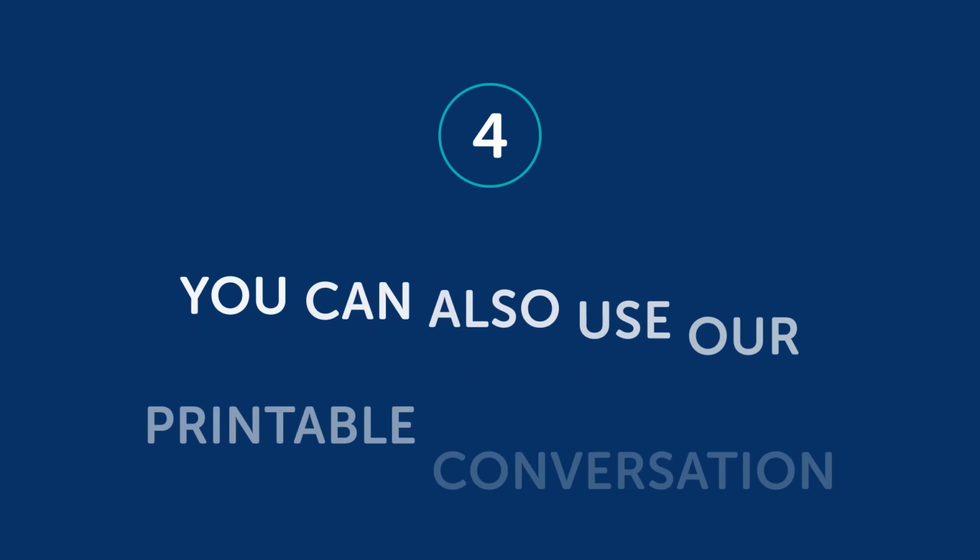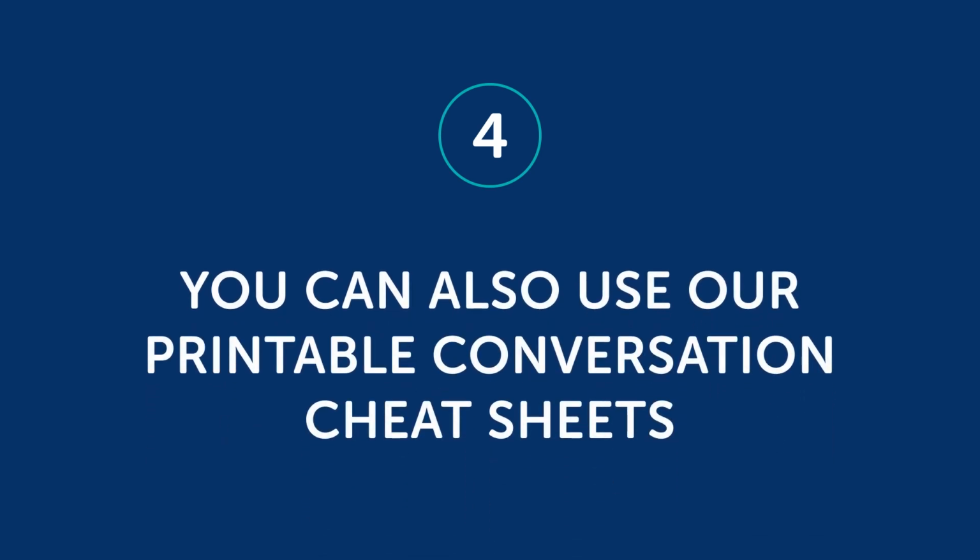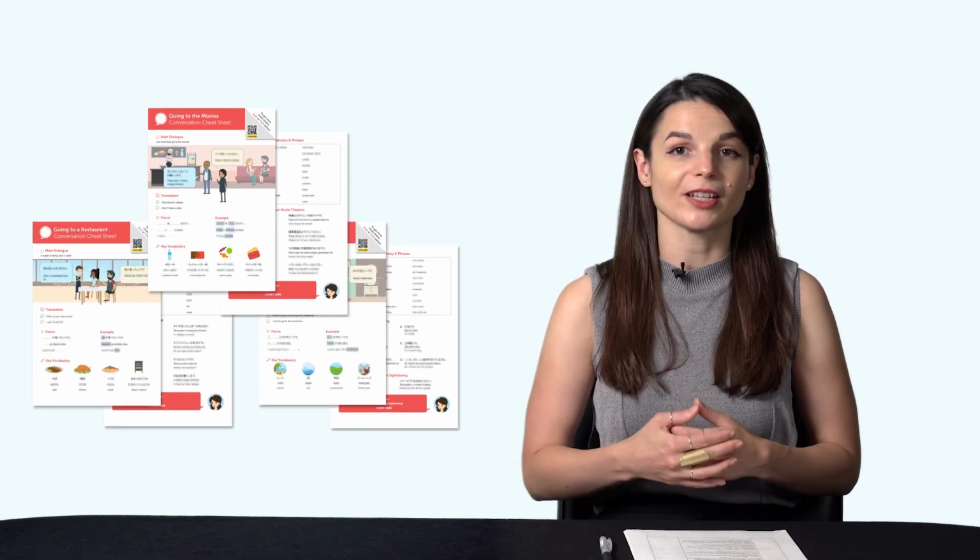Fourth, you can also use our printable conversation cheat sheets. With these, you'll learn words and phrases for the most common conversation topics.